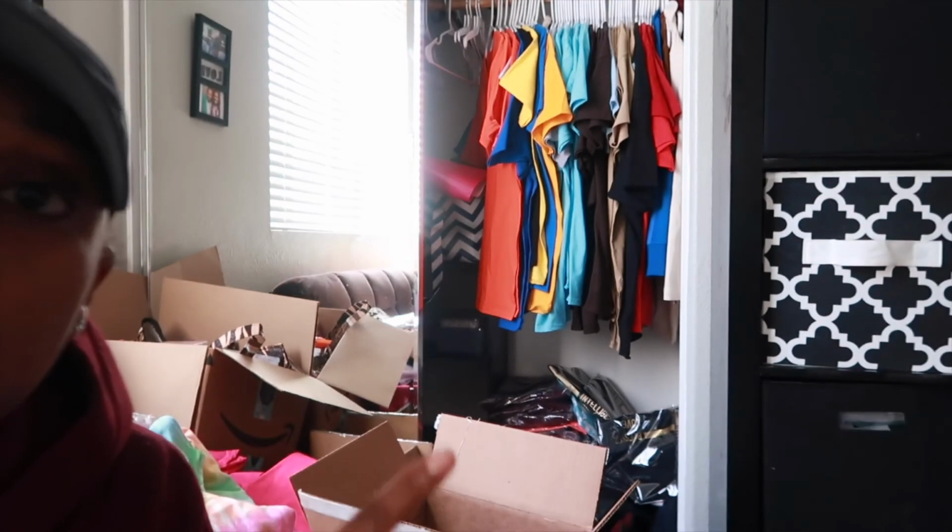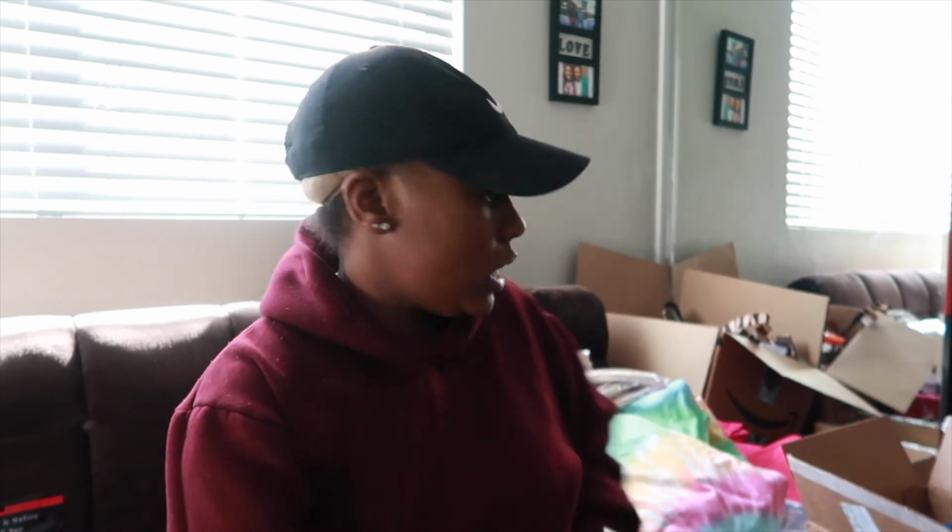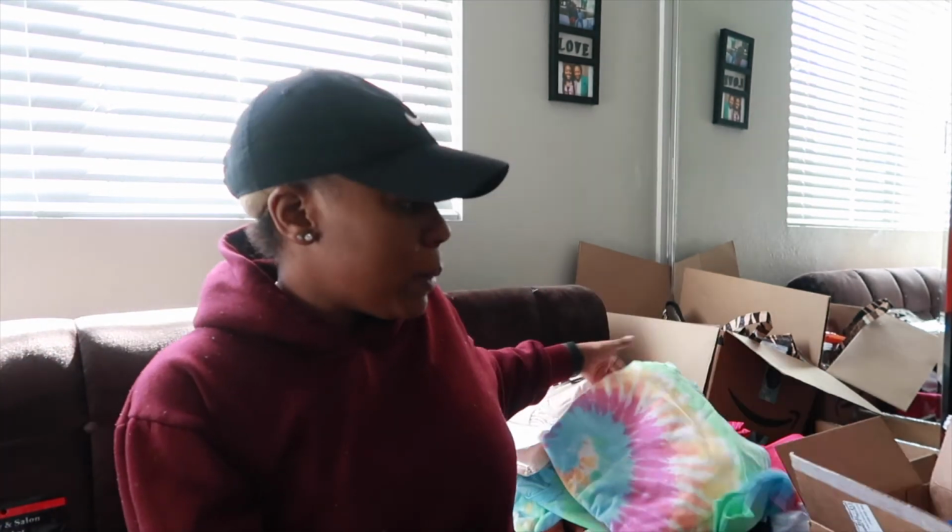I'm also about to press all my t-shirts. Right now, I know it's a mess. All my t-shirts are hung up, and when I get an order, I'll just go ahead and press it, like I make it to order. But right now what I'm doing is taking all of my blanks, putting the design on them, and then putting them in the bag. So when people order, I can just grab and go.